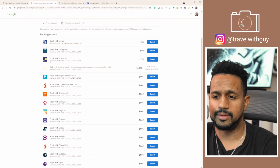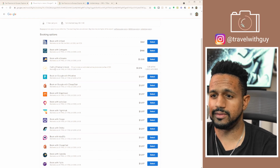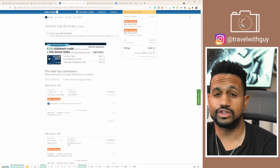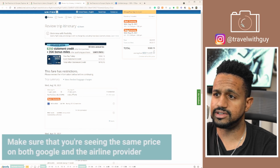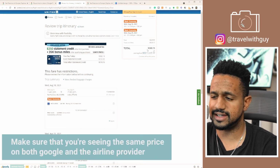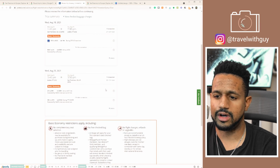Here, it does give you a couple of options, including booking on different sites or calling directly with some of the partners. In this case, I would just do this one click. This will take me straight to the booking portal itself. So this takes me straight to United, and I am seeing the same thing that I saw on the other. The fare price is $240 plus the taxes and fees for the total right there. And again, this is exactly what I was seeing on Google Flights.